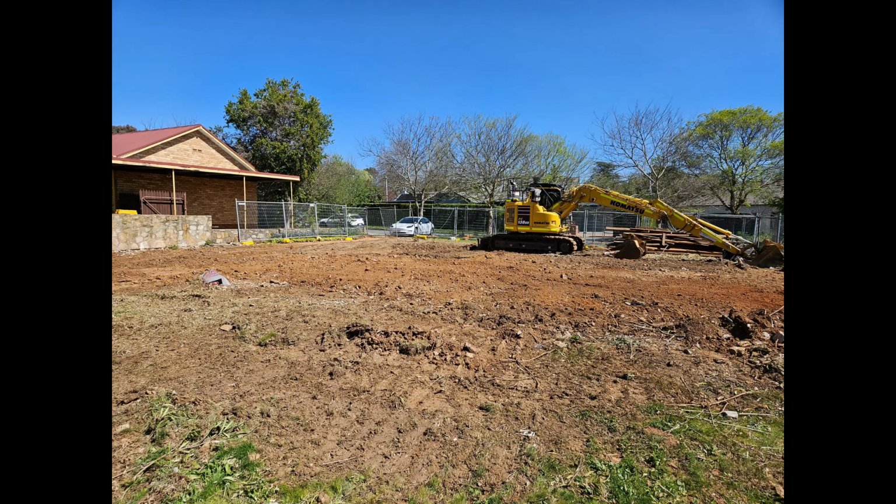So now that the old house is gone, you can see that the block is almost flat, which makes it very easy to build on, except that the soil engineer came back with a rating of H1, which means it's a highly reactive site and we need additional piers to stabilise the slab.